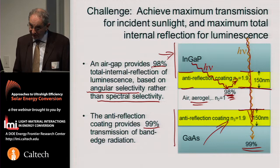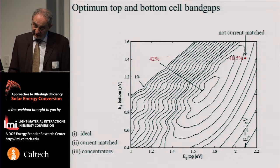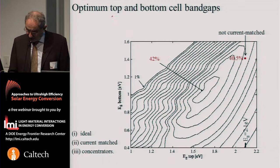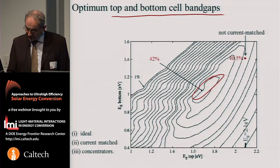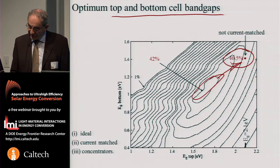Now, one would like to then also think about optimizing the top and bottom band gaps. And although the optimal bottom band gap tends to be around 1 volt, that's only if you imagine ideal conditions at 25 centigrade. If you allow the panel to get warm, it pushes you to a slightly higher band gap. And in fact, I've been pushing for band gaps around 2 electron volts, where you could, in a structure where no current matching is required, you could think about perhaps approaching 40% efficiency. So the question is how to do that. So I'd like to describe what's involved in using lateral splitting.